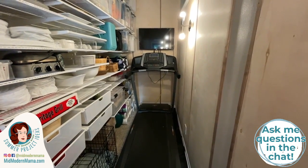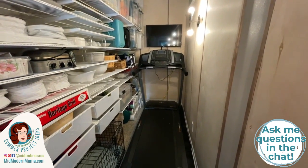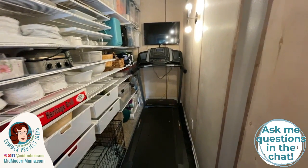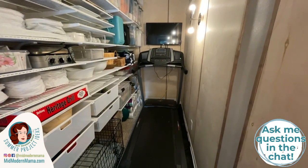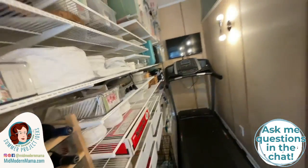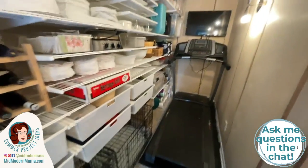This treadmill is by NordicTrack, and I linked to both the treadmill and the TV in the carousel, which is really fun. I love this treadmill. It's fantastic. Our whole family uses it, and we really are enjoying having it here, even if it is in the room of requirement and basically in a closet. But that's the kind of space I was able to find in this room.